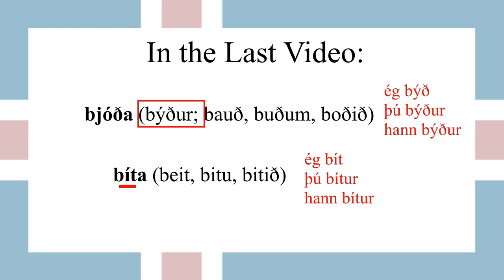In this video, I'd like to give the underlying phonetic rule that tells you when you have a vowel shift, like in bjóða, and when you don't, like in bíta. Because there are a lot of strong verbs in Icelandic, and if we have to memorize an irregular present tense for every single one, it's going to take a lot of brain power. Instead, I want to show you the pattern that'll make it easier for you to guess what the present tense vowel shift is going to be.